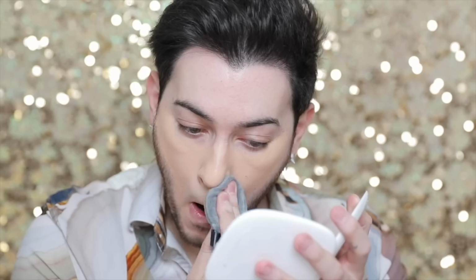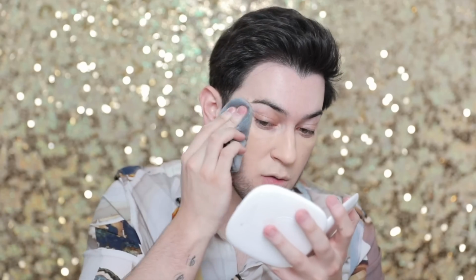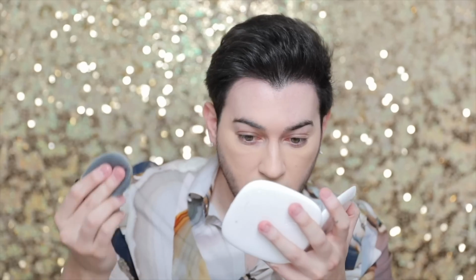I need a mirror for up close. I mean, it's applying it nicely. I would say with this, I just think it's easier to tap than to swipe. I'm not a swiping kind of girl. I have facial hair, so I tend to not swipe because I don't want to swipe into my beard. So I'm just pressing and lightly tapping and blending away.